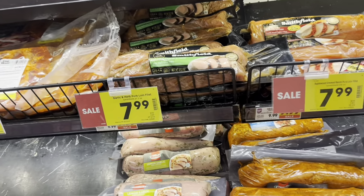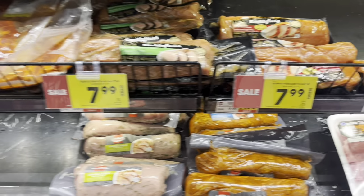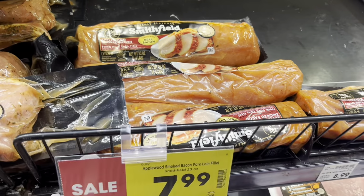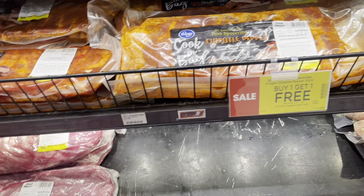Don't see any of our favorite pork tenderloins. These are the ones that I used for the pulled pork this last weekend. They were super good, but I don't see any of those on clearance. I do have the ribs buy one get one free, but we've already got some in our freezer.